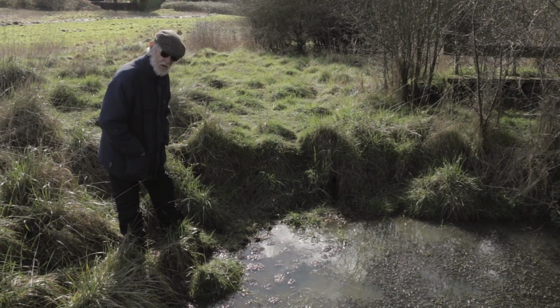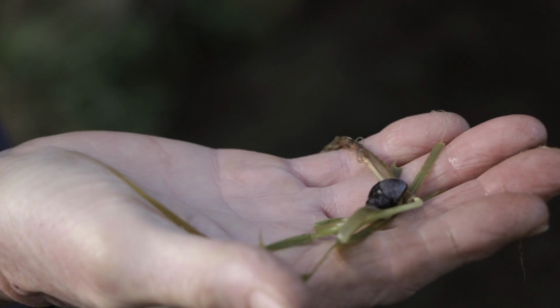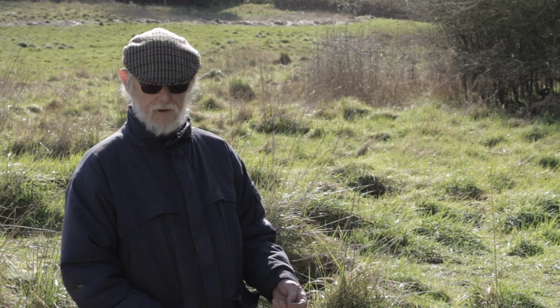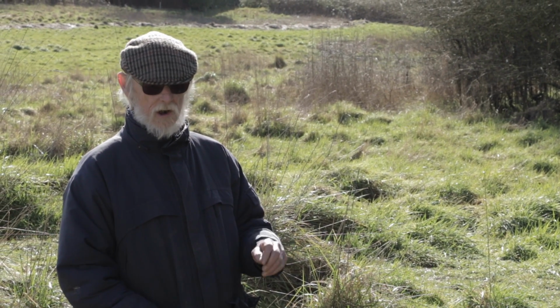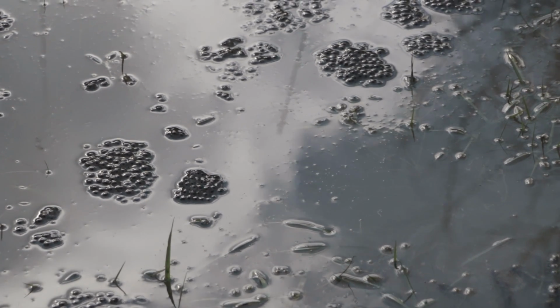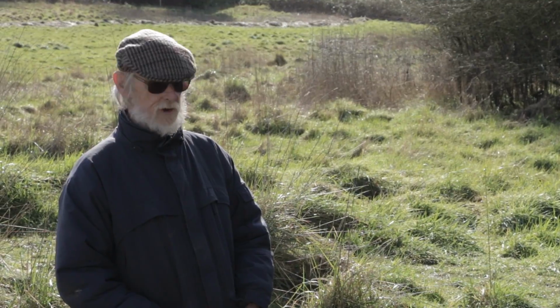Plenty of frog spawn here. That's the only thing that's particularly visible at the moment, except that there's a water snail there, so-called wandering snail. The ponds are also full of dragonfly and damselfly larvae and a huge range of other creatures as well. As soon as you put water into a garden or put water into a site like this, immediately it's very important. It's important for the water creatures and for things like foxes, of course, so they can get a drink, and also important for insects, for instance honeybees. So ponds are important.